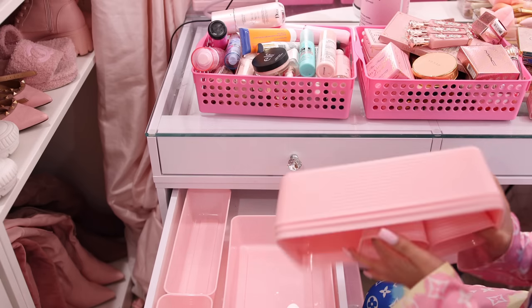So I know this organizer is from Ross, so I'm gonna try to link the most similar ones that I can find. I've seen similar ones on Amazon, so I'm going to link them if you guys are interested and maybe you can't find it at your Ross. I know they have to have these on Amazon, I just know they do, so I'm gonna look for them and link them for you guys. But in the meantime, let's go ahead and keep organizing.